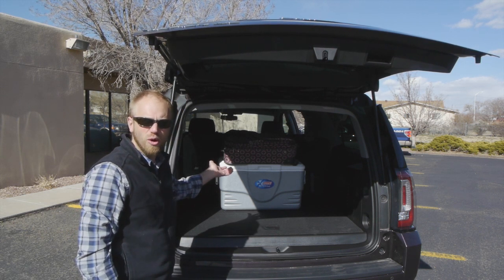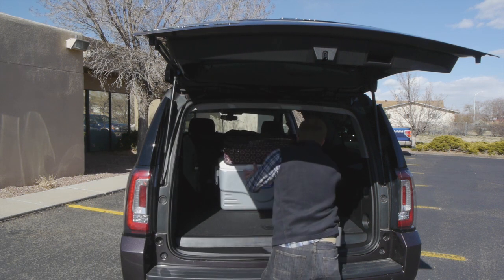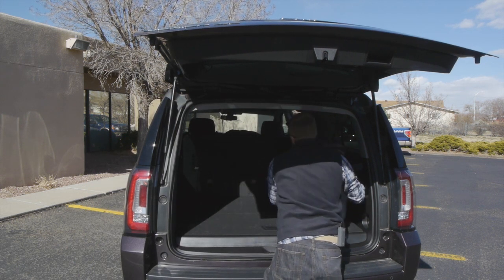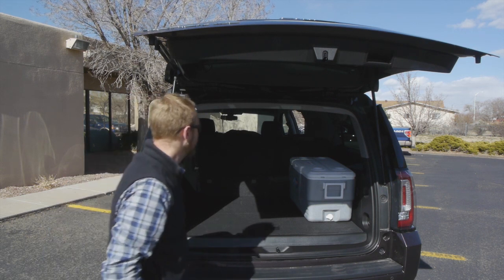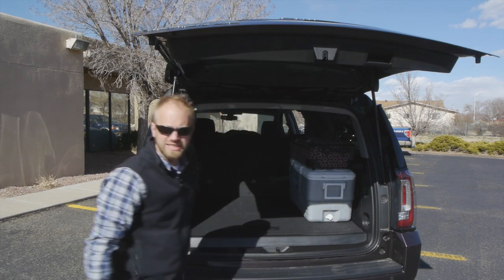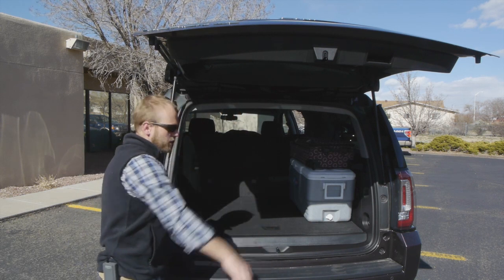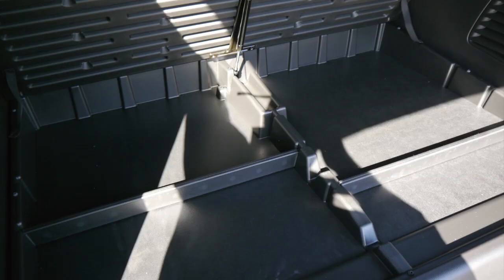This is with the third row up, completely can be in use. Tons of space there. Full-size cooler. You could probably do 3 of them across, and you could pile them higher if you needed to. Add on there your kind of standard size luggage. Luggage is no problem with this beast. Cargo under here for all of your needs, and also makes for a flat load floor.